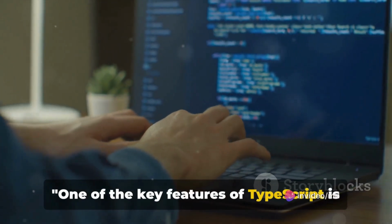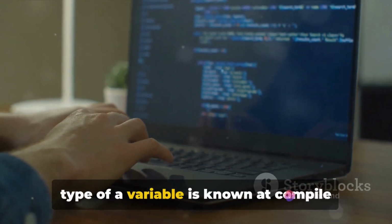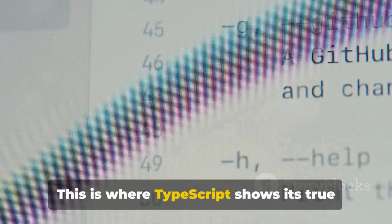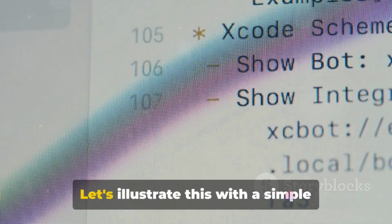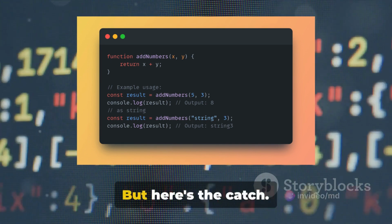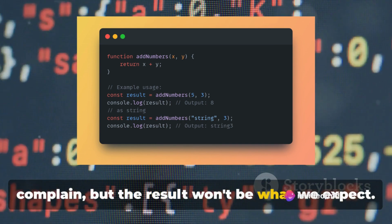One of the key features of TypeScript is static typing. But what does that mean? Well, in a nutshell, static typing means that the type of a variable is known at compile time, unlike in JavaScript, where the type is determined dynamically at runtime. This is where TypeScript shows its true colors, offering a more robust and maintainable coding environment. Let's illustrate this with a simple function for adding two numbers. In JavaScript, we might write something like this. Looks straightforward, right? But here's the catch. What if we accidentally pass a string instead of a number? JavaScript won't complain, but the result won't be what we expect.